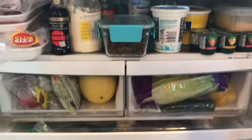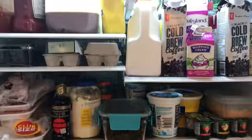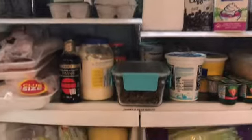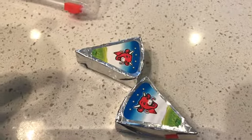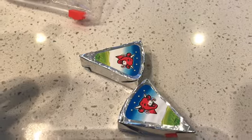So here's my fridge. I just don't know. I don't have a lot already prepped. I do have some blackberries that kind of need to be eaten, although they're not very filling. I'm thinking I might just bring some turkey sandwich meat and cheese, and that'll just have to get me through until I get home, I guess.